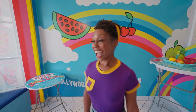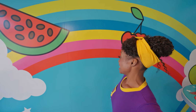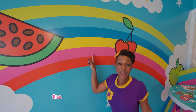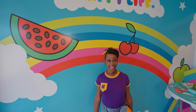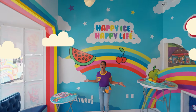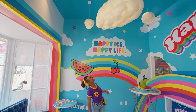Whoa, it's so colorful in here. And look, there's a rainbow. I love rainbows. Let's see which colors this rainbow has. Red, pink, yellow, blue, a different shade of blue, and green. Wow. And hey, look at these clouds. Wait a minute. We're surrounded by clouds. Whoa, do you see that up there?